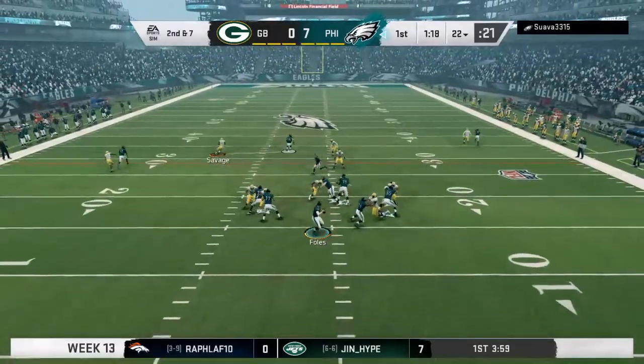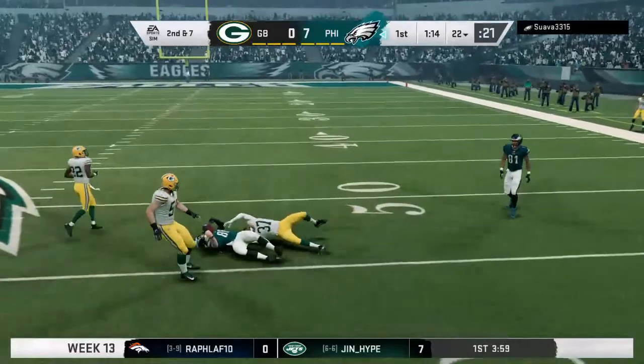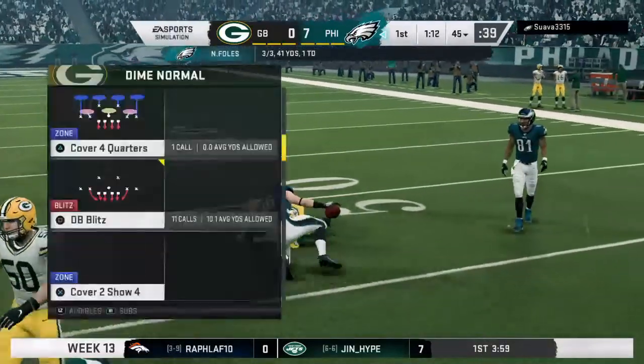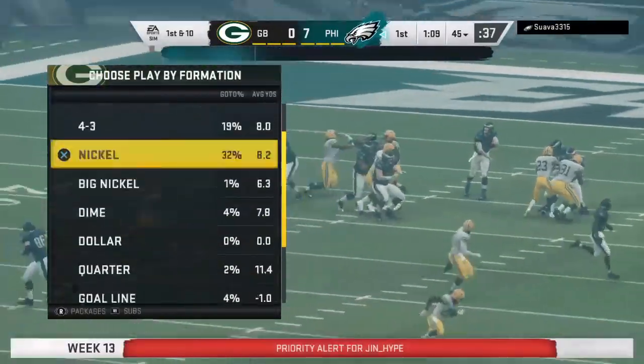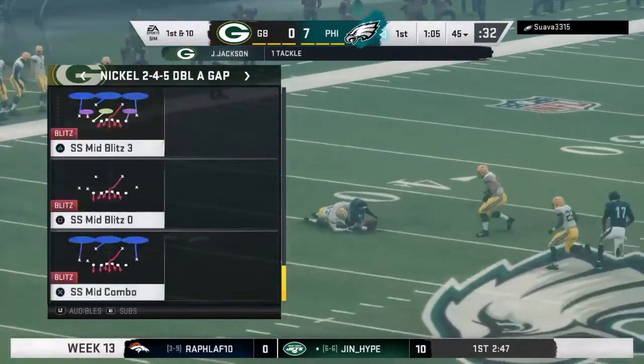From the 22, Foles. And complete to Zach Ertz. And they'll get it all the way up about 5 yards shy of midfield. 23 yards the pickup there. And there's a completion to the tight end.